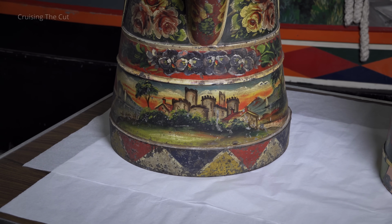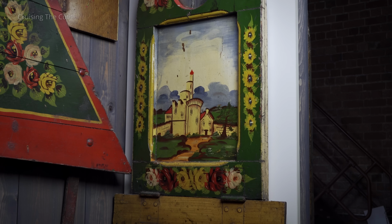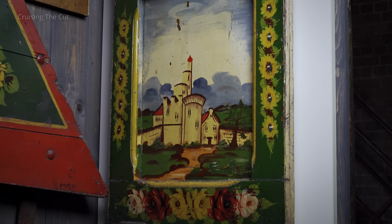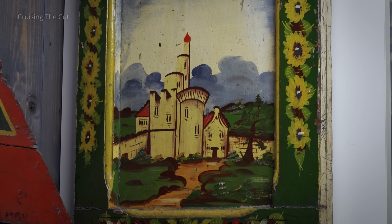They seem to take much longer to do. And again, you get different styles of castles coming out of different boatyards as well. And you can quite often tell where the castle painting came from by the style of the windows and the colours that they use. And there is a formula to them as well. So you do get into a habit of painting in a particular order with them.